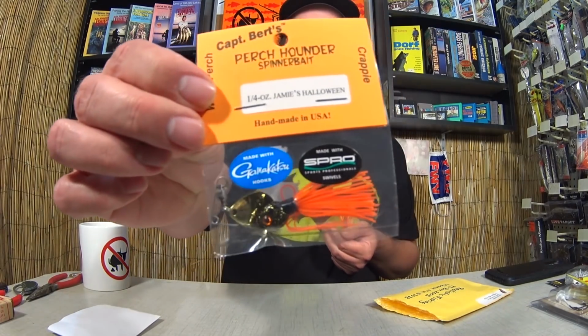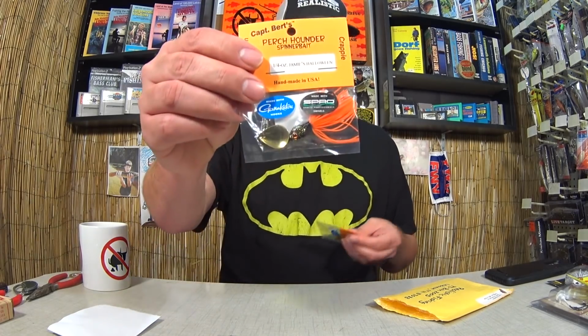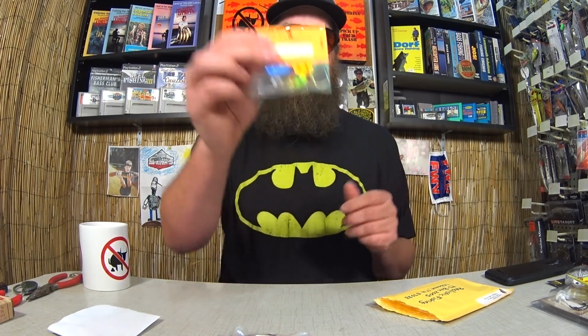Alright, so we got a little spinnerbait here, a 1/4 ounce Jamie's Halloween. Got another spinnerbait here. We got a 1/4 ounce Blue Truce. Got another one here. Another Halloween. And another Blue Truce. So, we got 4 spinnerbaits in all. Thank you very much to Lisa for sending the locally made spinnerbaits in. I'm glad they made it this time. Let's get into the next package.